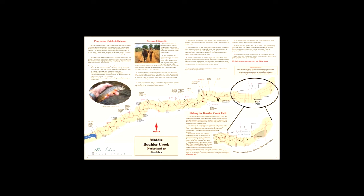We have fewer hatches through town, and that might be because of the lack of good water quality. We do get red quills, we do get mayflies, we do have caddis, and we do have some little stones that show up, but we typically don't have them in the numbers that we have up in the canyon where there's better oxygen, that sort of thing.